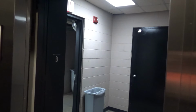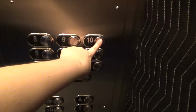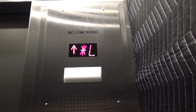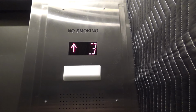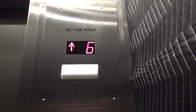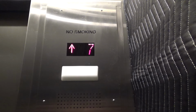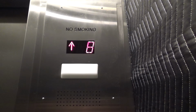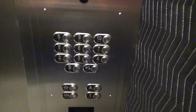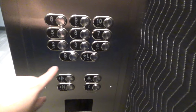Here we are, B. Right, this is the basement. Now let's go up to 10. And we'll look at the indicator once again. These are originally Otis's, I think. Here we are, 10. Here's your fixtures. And this is elevator number 1. Now let's go back down to the lobby.